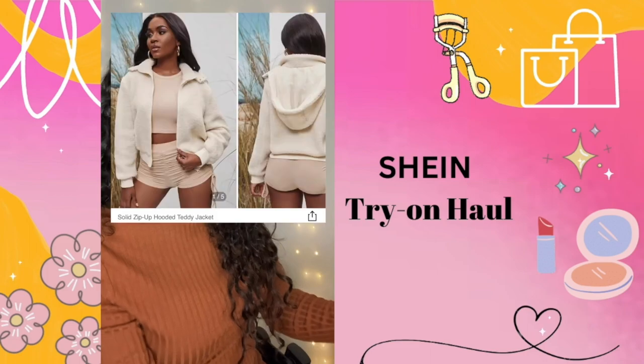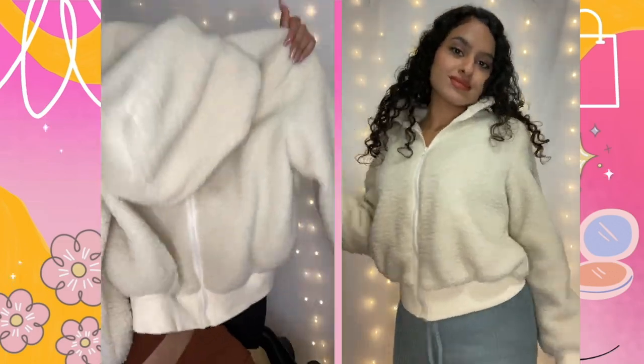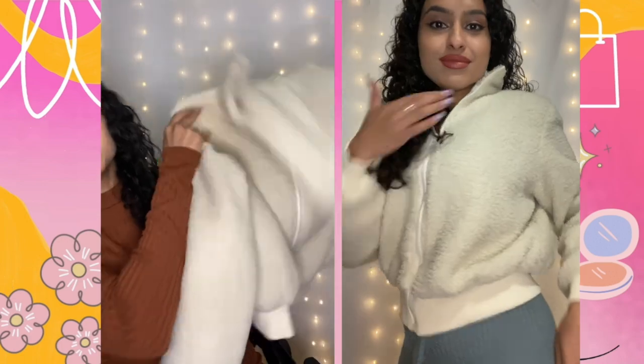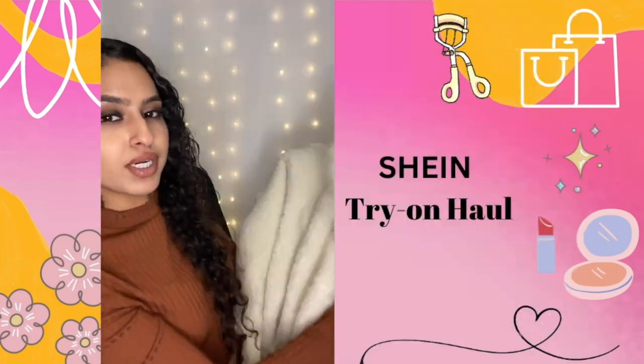Next sweater that I got is so cute. It's like the little teddy bear material. Super, super cute. Actually, I styled this with the baggy jeans that I showed you, the denim. I just look like a cute little teddy bear. Yeah, this is the vibe. It's just like a little teddy bear.